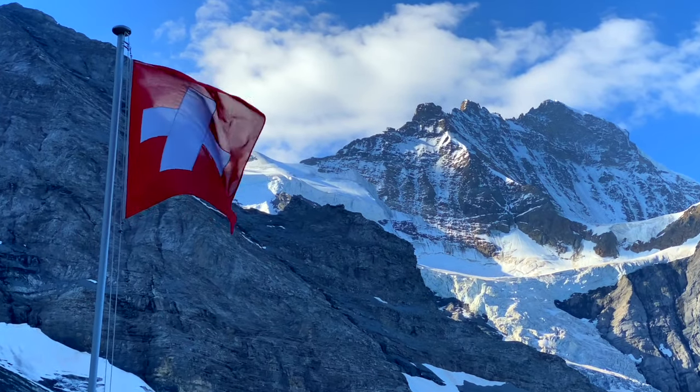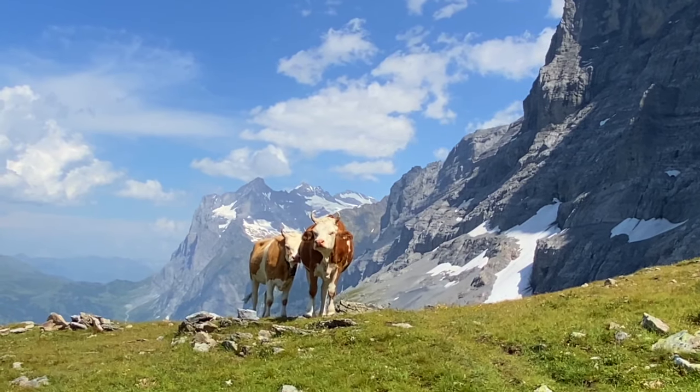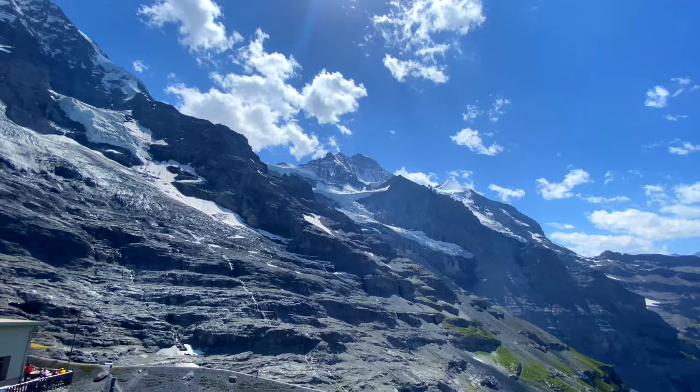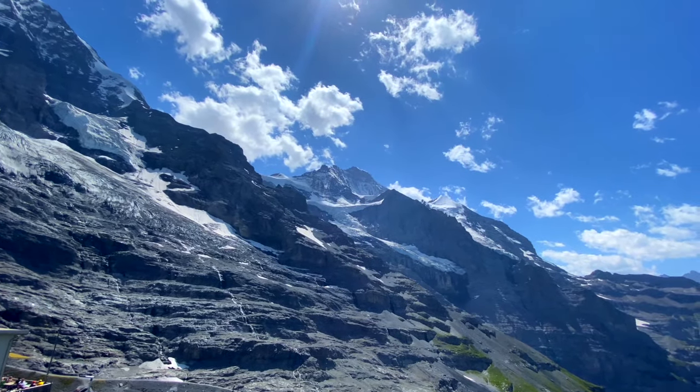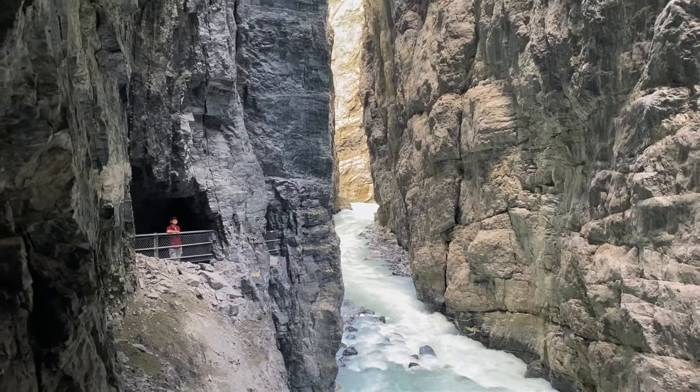We spent 4 days exploring the Grindelwald region of the Swiss Alps. From the incredible views at Jungfraujoch, top of Europe, to hiking the Eiger Trail and tackling amazing adventures on Grindelwald First. These are the best things to do in Grindelwald that are not to be missed.